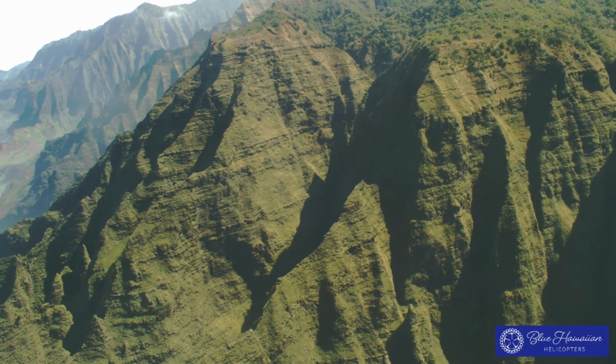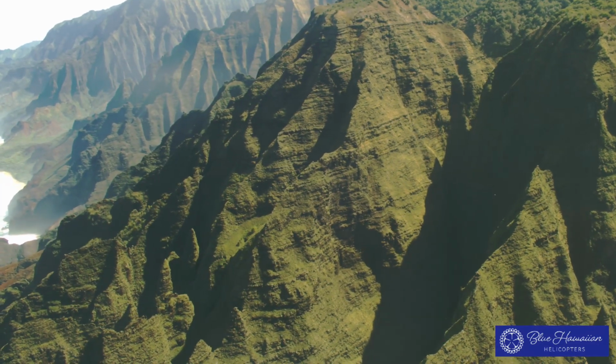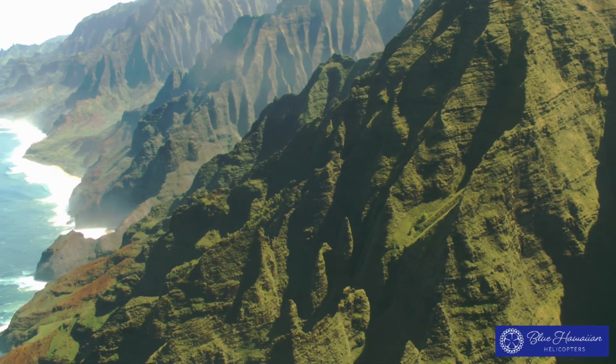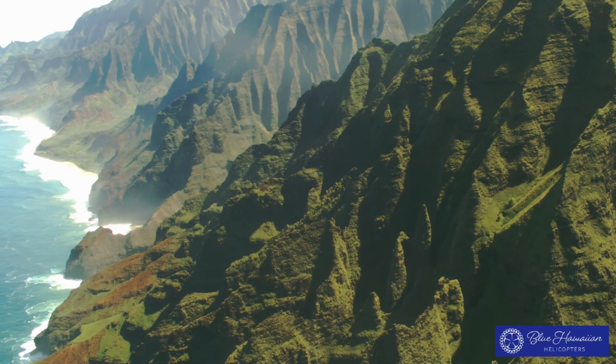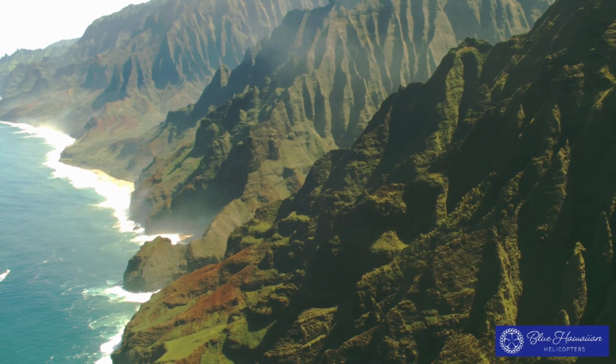We're just coming down over the top of Nuololo Valley right now. As we cross over the top of it, it's going to put us onto the Nepali coast. Nepali in Hawaiian means the cliffs, which I think you'll find is a pretty appropriate name for this place.